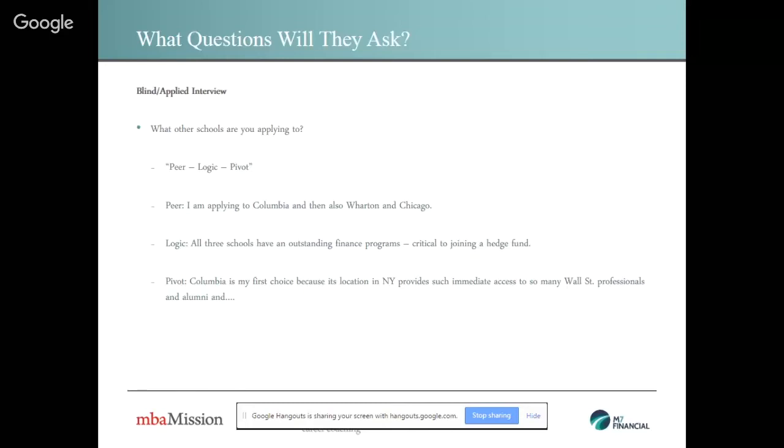what other schools are you applying to? Well, I'm applying, obviously, here to Columbia, along with Wharton and Chicago. And it's really because all of these schools have outstanding finance programs, and obviously that's critical for me to join a hedge fund following graduation. But, and here's the pivot, here it comes, Columbia is my first choice because its location in New York is going to provide me immediate access to so many Wall Street professionals and alumni, et cetera, et cetera. Watch out for this question. Be ready to immediately go back to why do you want your MBA from this program, and why, more importantly, are they your number one choice?